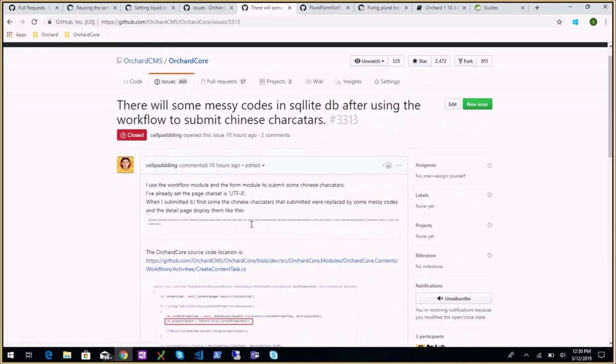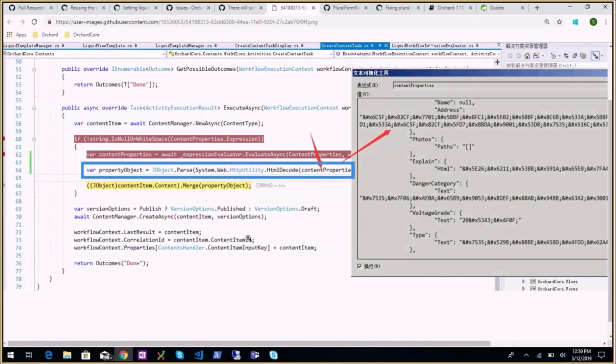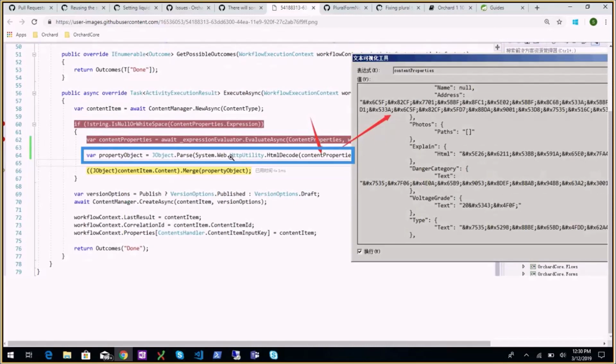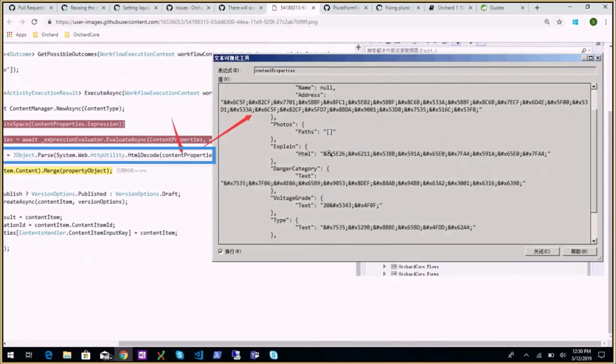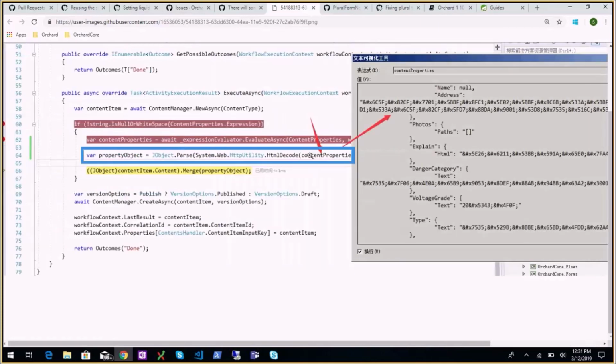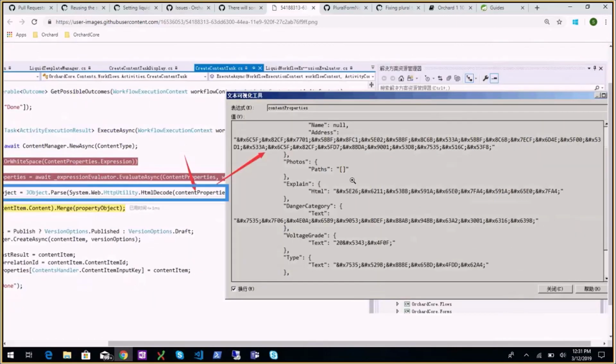So this one, I don't know where they got the code, but maybe they had to do that to decode the thing. The issue is that if in a workflow you inject something that is, for instance, Chinese or HTML encoded, then it has to be encoded in HTML, Unicode chars like this. The issue is that the liquid template engine in this case for workflow was using the default encoding, which is HTML in Orchard.